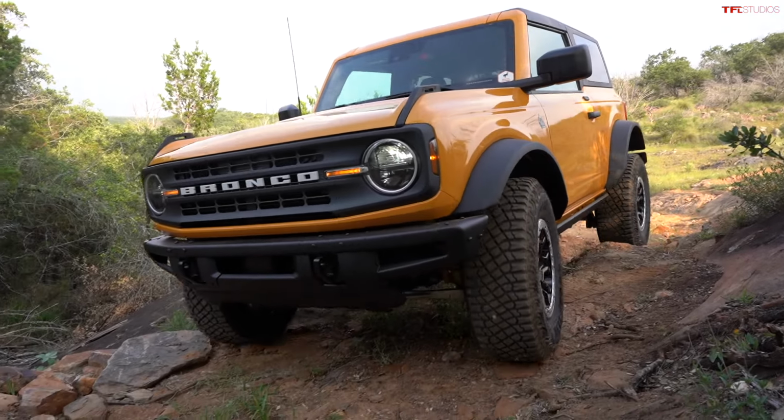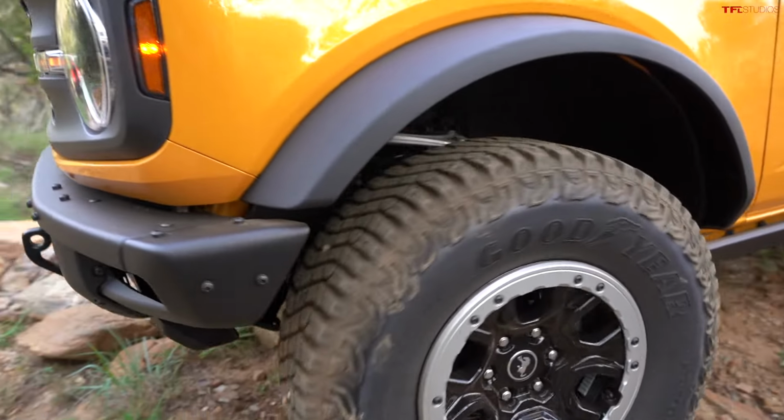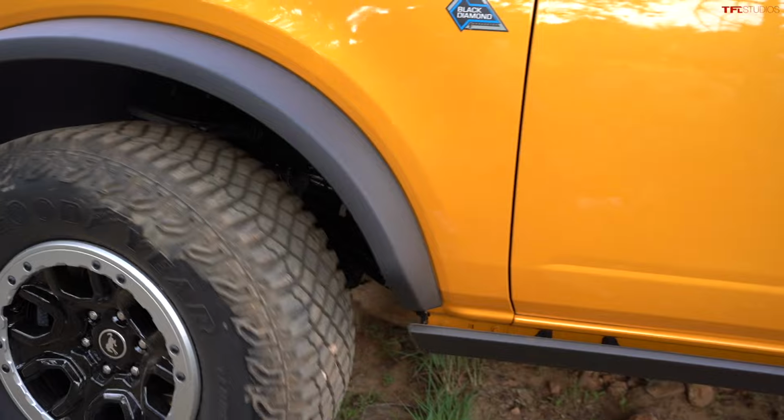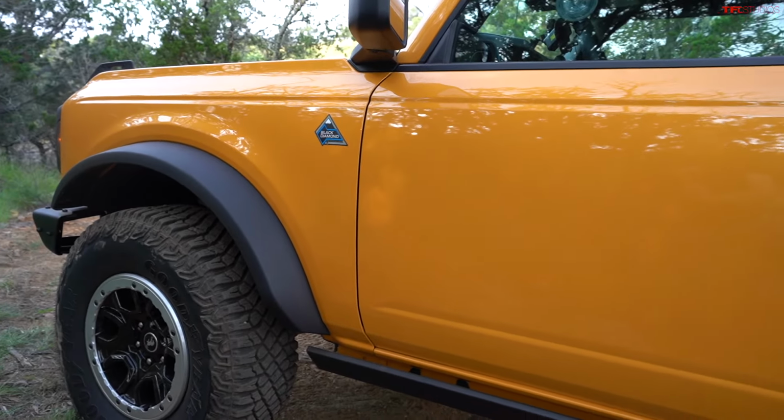It may even be a little bit better off-road if you're into that kind of thing because the wheelbase is shorter. Now the trunk is smaller and it really isn't all that usable for most families. Plus, it only seats 4 people versus 5 in the 4-door model, which is another big consideration.